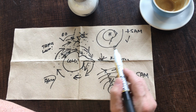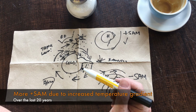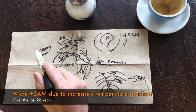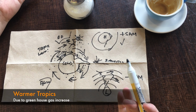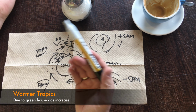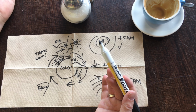A lot more of the months in the last 20 years have been positive SAM rather than negative SAM. And the reason for that is that in the Southern Hemisphere in the last few decades, this difference in temperature between the warm tropics and the cold pole has actually increased. Because with greenhouse gas increase, climate change, the tropical region's getting warmer, like the whole world is, but actually the South Pole, Antarctica, hasn't hardly warmed up at all.